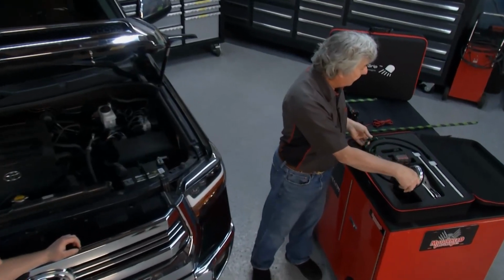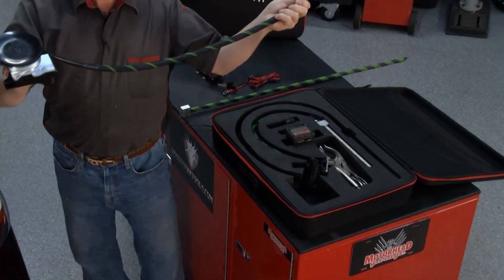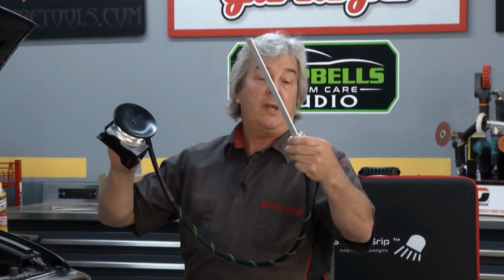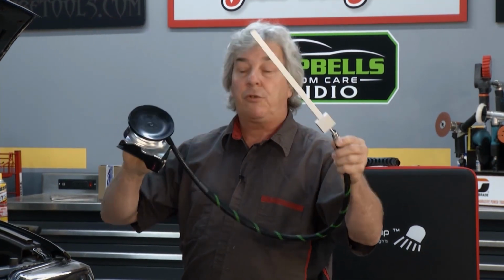How'd you do it? Absolutely. The very first light that we made is called the Goose Grip Mechanics Work Light. It uses a vacuum suction plate on a long bendable gooseneck with an LED light stick at the end and a very, very special swivel.